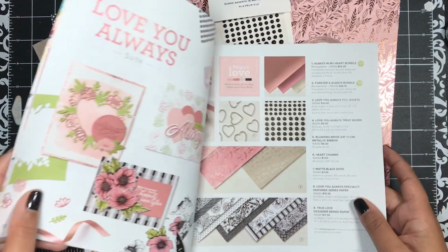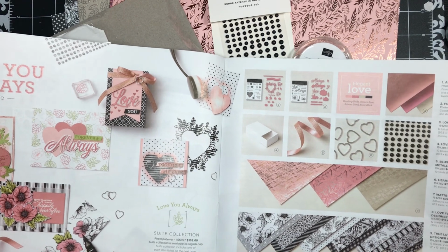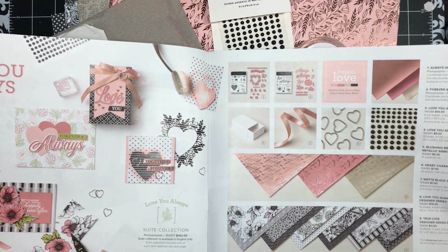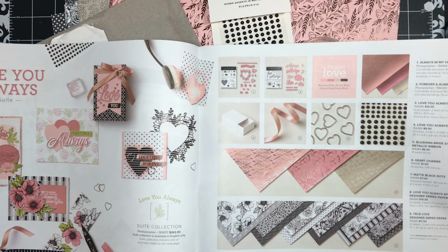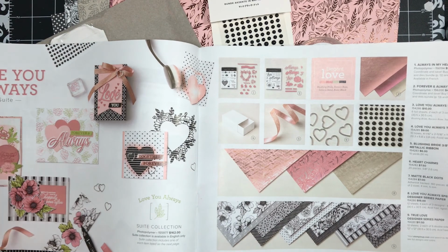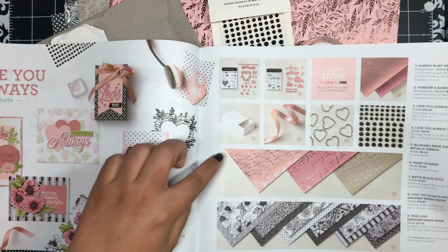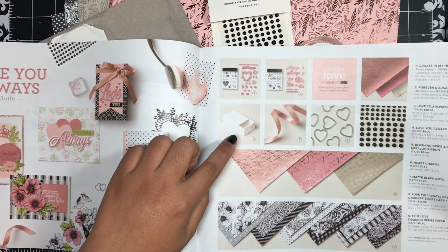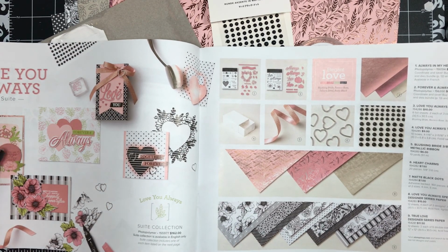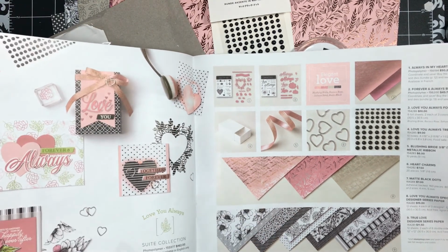I wanted to share with you some of the products that I purchased from the Love You Always suite. I keep just calling it Love Always, but it's Love You Always. Several things caught my eye, and I was really interested to see what they looked like in person, particularly these hearts. I know they have measurements, but I'm not going to pull out a ruler every time I look at something in the catalog. I wanted to see what the size is really like in person. And these boxes look so tiny in the catalog. So I wanted to show you some of the products that stood out to me from this collection and give you a nice up-close view.